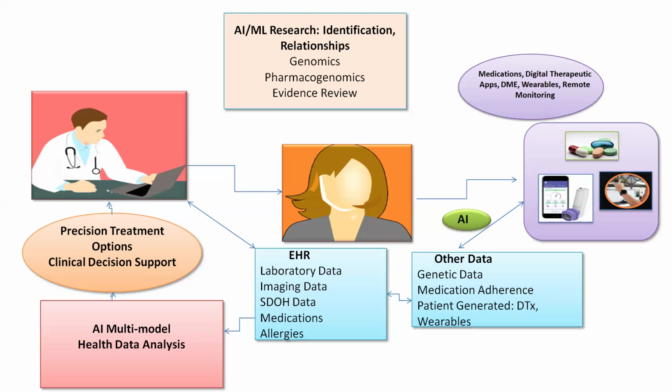But then we have other data about the patient that isn't in the electronic health record. Sometimes genetic data is in the record, sometimes it's not. Sometimes, are they adhering with their medication and taking their meds appropriately? Do we know that information? It's not really in the electronic health record. Then we have patient-generated data like digital therapeutics, like we talked about, these apps and these wearables. That's not in the electronic health record yet. So we want to set up a platform where we merge all of these things together so we get a full picture of the patient.